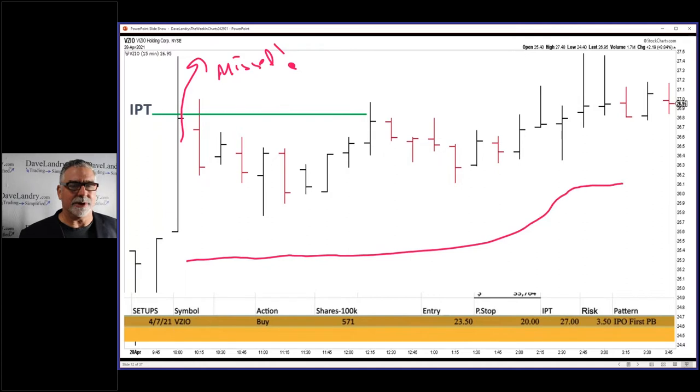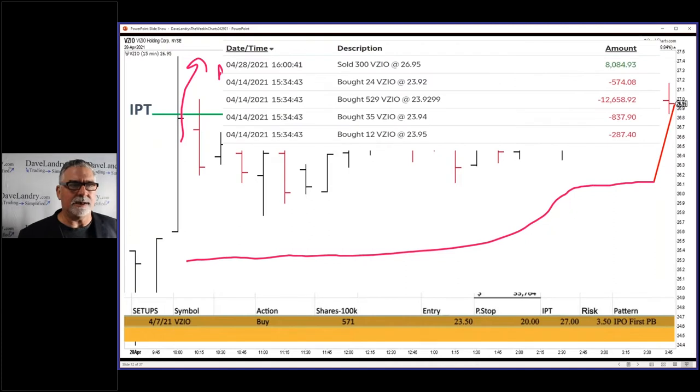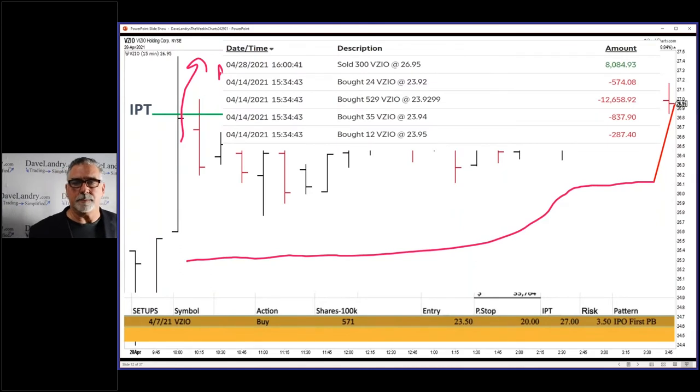Anyway, so I missed the IPT and I said, you know what? I'm just going to put in a trailing stop on that and let the chips fall where they may. And this is how it worked out. So we were looking for 27 and ended up with 26.95. So, you know, I'll get over it. I'll live to fight another day. And then I exited, as you can see, market on close on the remainder. So look at that. It's 4 o'clock. It actually shows a little bit late because sometimes these market on closes get reported a little late. I don't know exactly how they work.